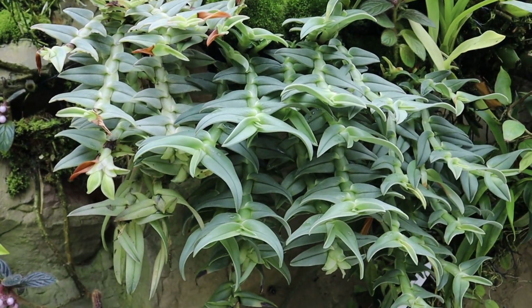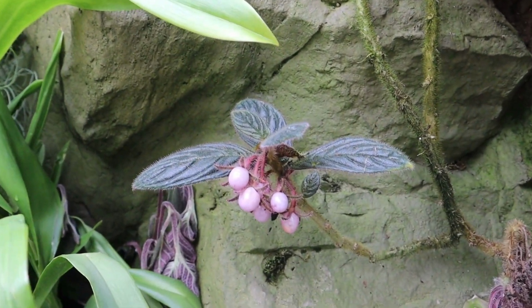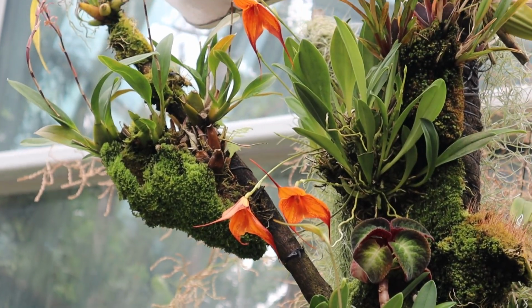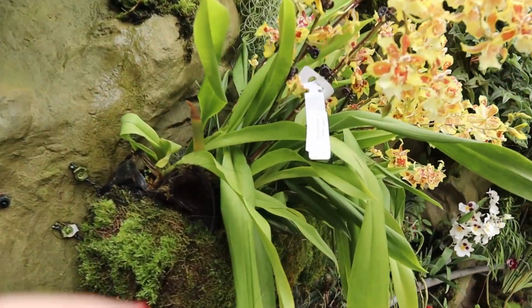This orchid was so weird because it just looked like a centipede to me, and these berries were literally so pretty. They're like this gorgeous pastel pink, and then we've got these super beautiful miniature orchids.